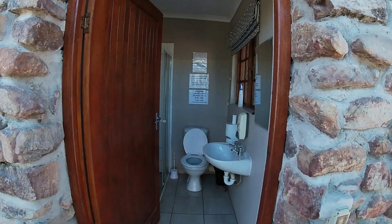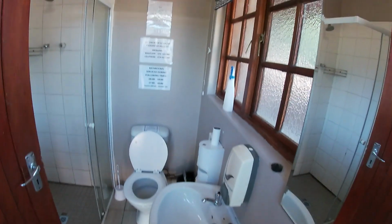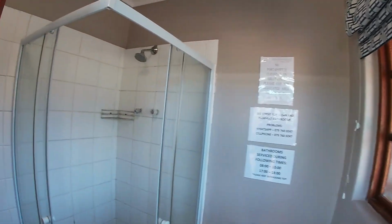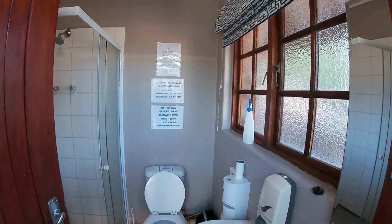So this is the ablutions here at the bottom. Looks more like a private ablution, but it is for anyone to use. So there are 4 of these in a cluster.